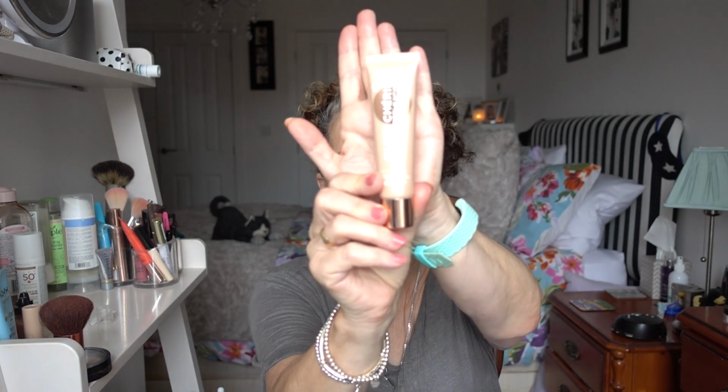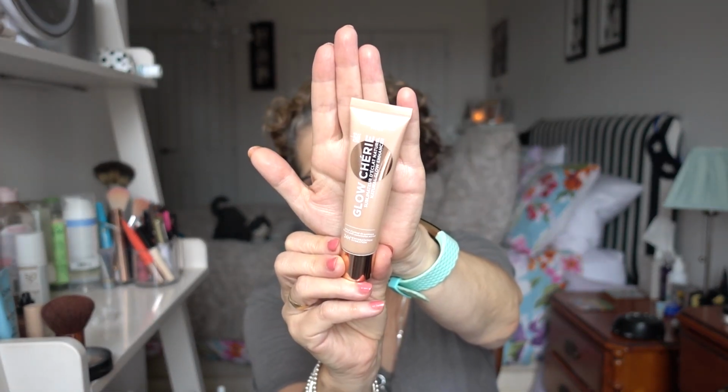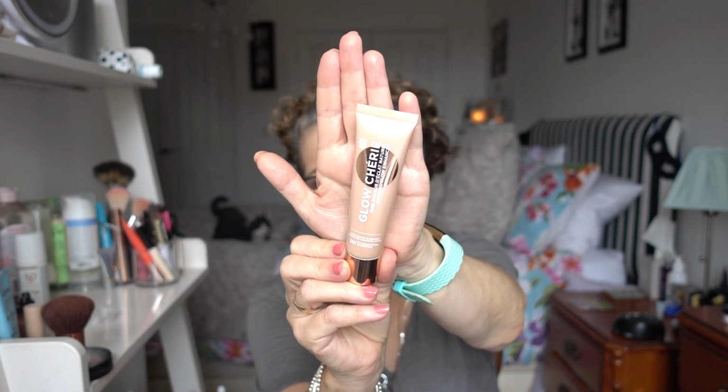And this was where I came in with Wayne Goss, when he used a really light foundation with that. This is called Glow Cherie. It doesn't actually say primer on there. It is more a skin perfecting, which is what primer is. By any other name, what you're really doing is perfecting the skin, ready for people to see it, for you to look at it, for you to feel your best in your skin.